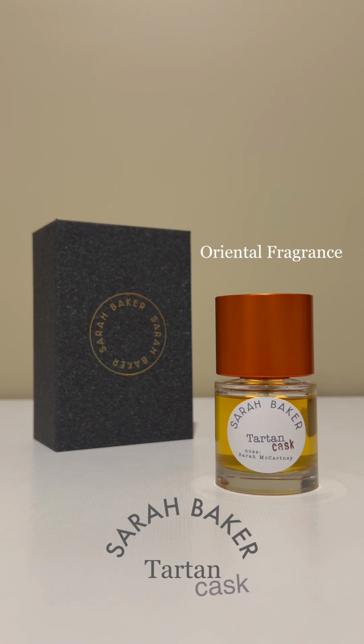I actually had Tartan and used the whole bottle. I don't save empty bottles. I now wish I did, had I known Tartan Cask would follow, just for presentation and maybe getting one more squirt of fragrance out of that bottle to compare the two. So I don't. This will be a standalone Tartan Cask review.